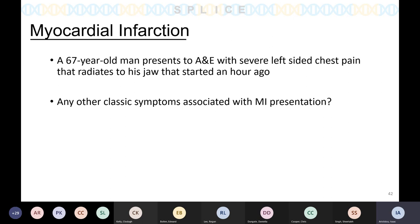Any classic symptoms, I've mentioned that. Any atypical features? MIs can present differently. Yeah, abdo pain, good. Any unusual ways that MIs can present that you should be aware of? I briefly mentioned it earlier. Silent MI, yeah, so no pain. Nice, good, so definitely be aware of that. They can also present breathless, brilliant. I was just about to say that. And confusion as well.